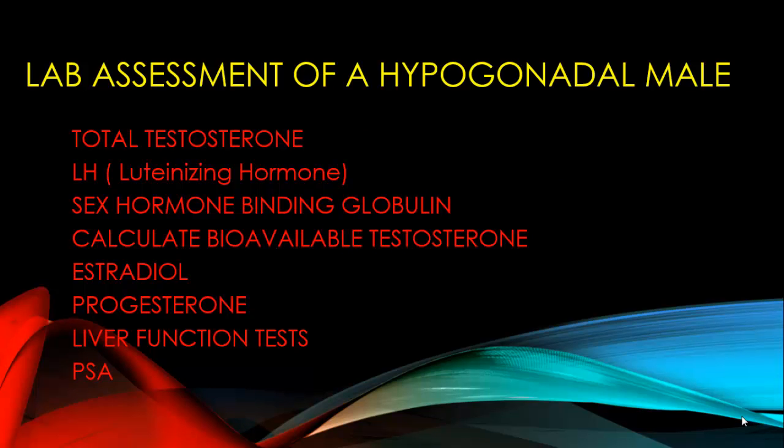I previously talked about the different lab assessments that I would use for a hypogonadal man, including total testosterone, luteinizing hormone, sex hormone binding globulin, and I'd like to show you next how that really plays in to calculate a bioavailable testosterone. Also estradiol, because it's very, very critical. It's extremely important in controlling estrogen levels.